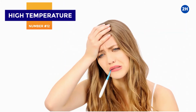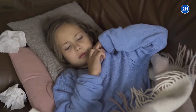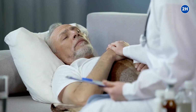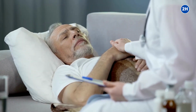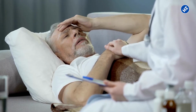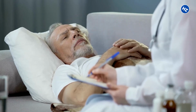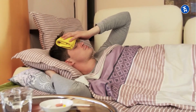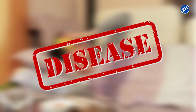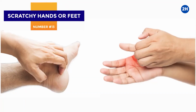Number 12. High temperature. A very occasional but infrequent indication of vitamin B12 shortage is a high temperature. It is not obvious why this symptom occurs. However, some doctors have testified some cases of a high fever that has regularized after curing with low concentrations of vitamin B12. But it is significant to keep in mind that high fevers are more regularly caused by disease, not by vitamin B12 deficiency.